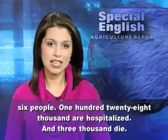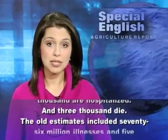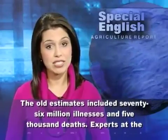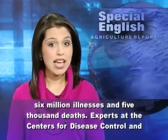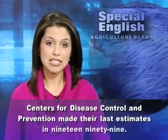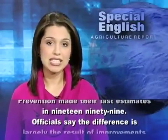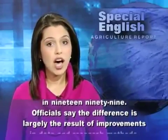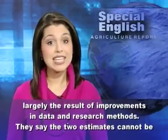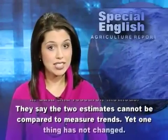128,000 are hospitalized, and 3,000 die. The old estimates included 76 million illnesses and 5,000 deaths. Experts at the Centers for Disease Control and Prevention made their last estimates in 1999. Officials say the difference is largely the result of improvements in data and research methods. They say the 2 estimates cannot be compared to measure trends.